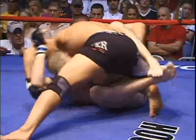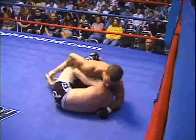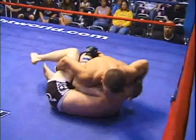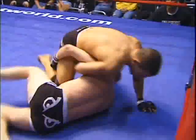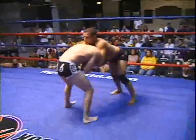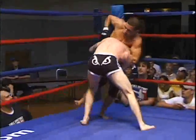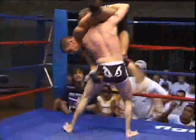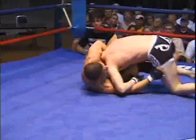Ackerman trying to extend his legs, but Cordosa passing the guard. Ackerman gets it back very quickly. Ackerman is able to get back up to his feet. And Cordosa going for a guillotine. Look out, big power slam by Ryan Ackerman.